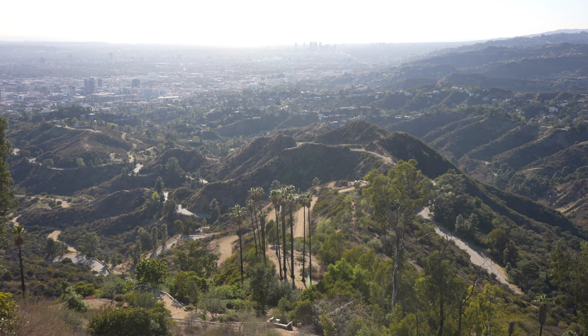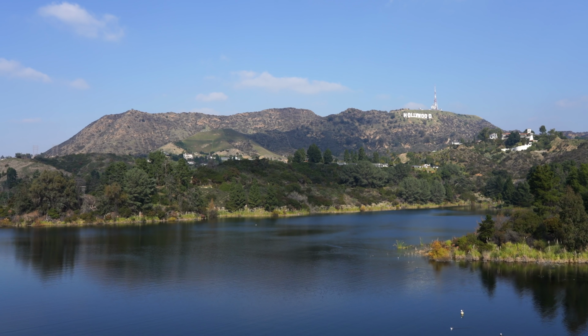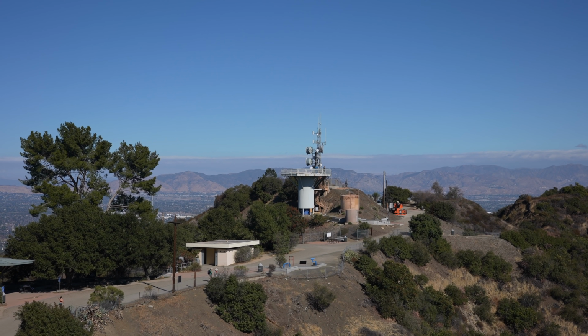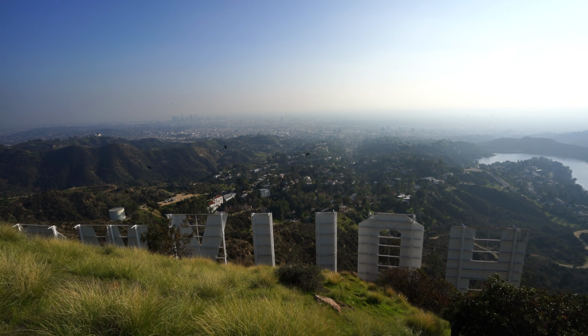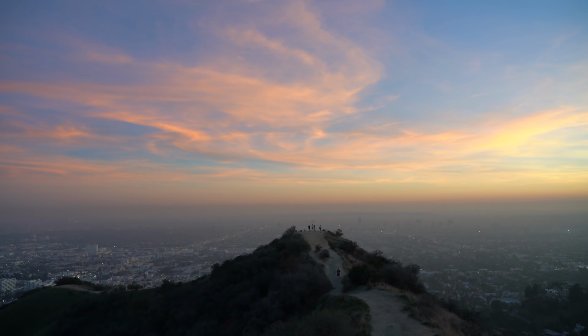For many people in Southern California, hiking has become a way of life. Due to the relatively pleasant year-round weather and the abundance of options within an hour of Los Angeles, it's pretty easy to see why so many people have got into it.